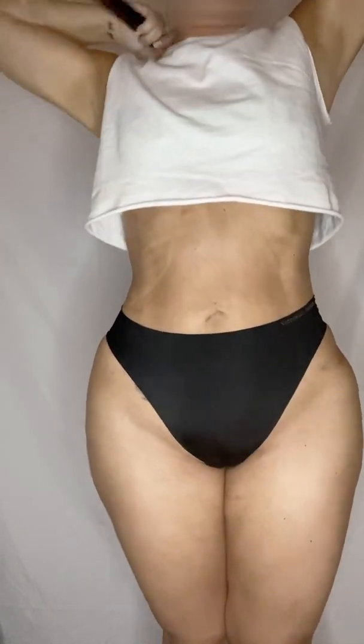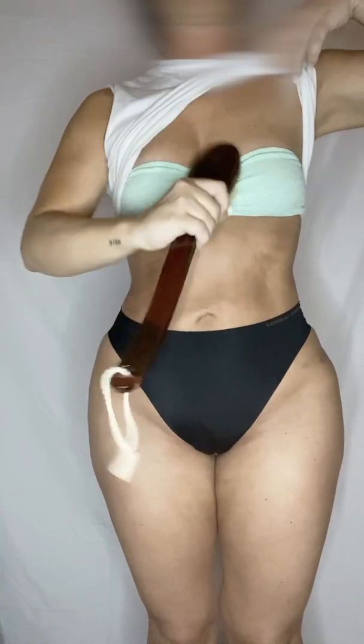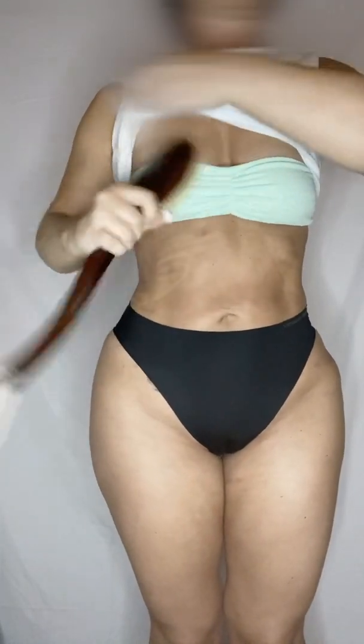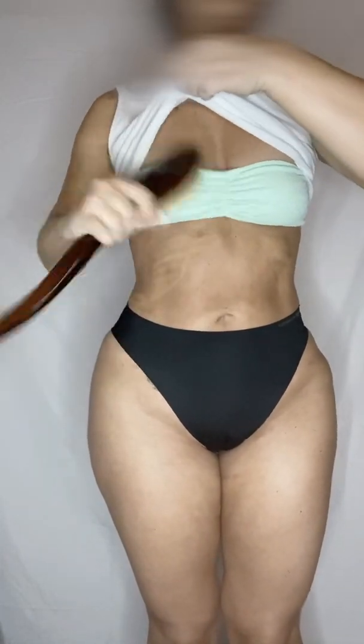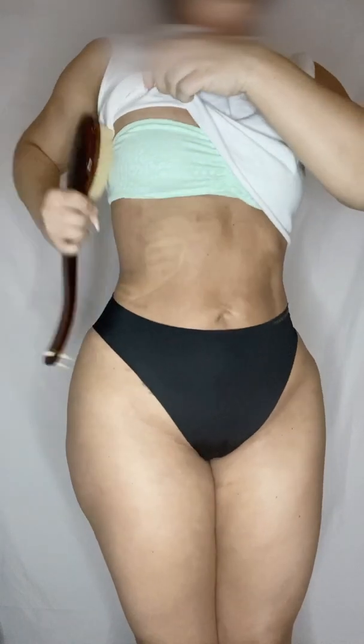Go down on the neck. So good. It feels so good. It's just stimulating. It really is. Under. Really drag all that stuff. Visualize those toxins just leaving your body.